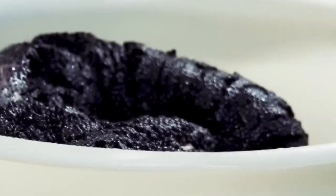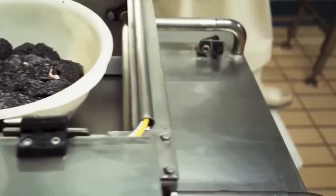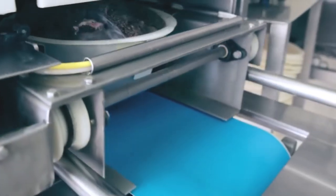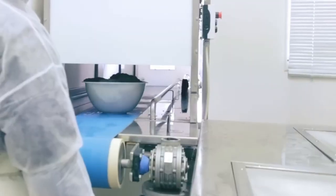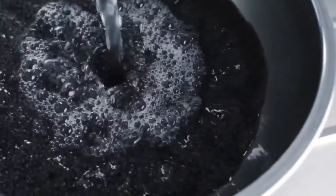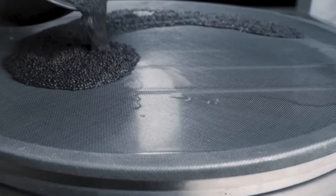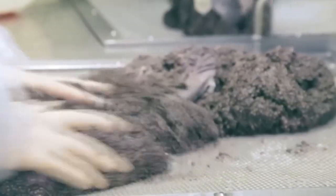After extraction, the eggs go through a meticulous screening process to remove any broken eggs or impurities. Only the finest, intact pearls move forward to become the caviar you see on gourmet tables. Next comes rinsing. The roe is gently washed with cold water to remove blood and residue, enhancing its pure, briny flavor.